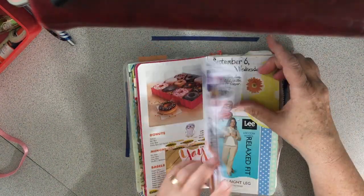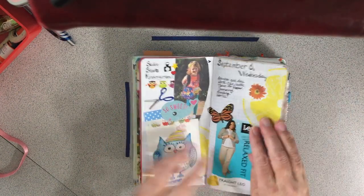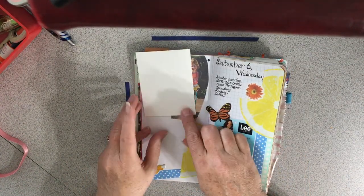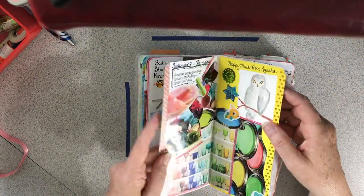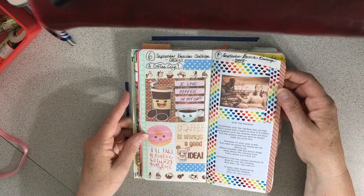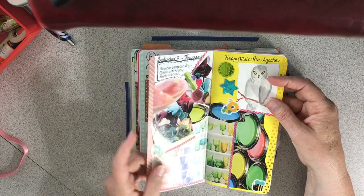Some more things from the challenge that's mixed in every day. And so I just added stuff. Sadie started kindergarten, so I put some facts about that. Or I'm going to put a picture here when I get a picture, I think, of her from her kindergarten class. And as you see, just more of the favorites challenge.